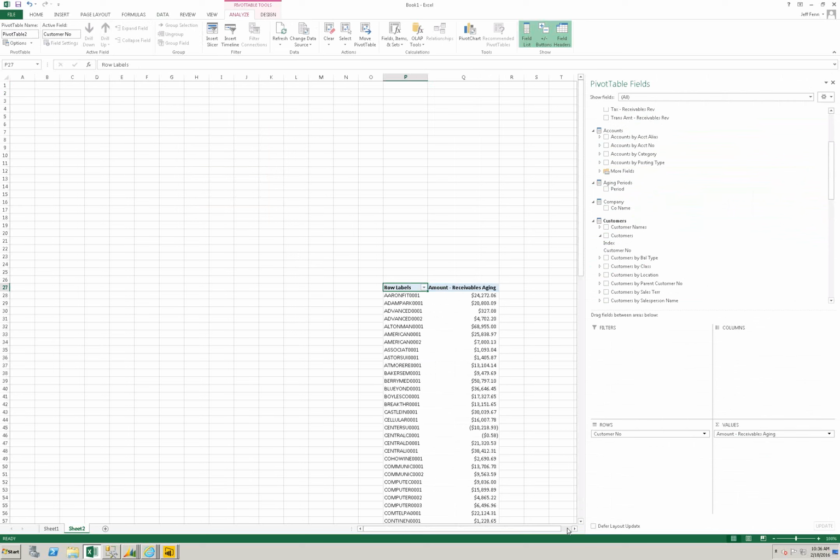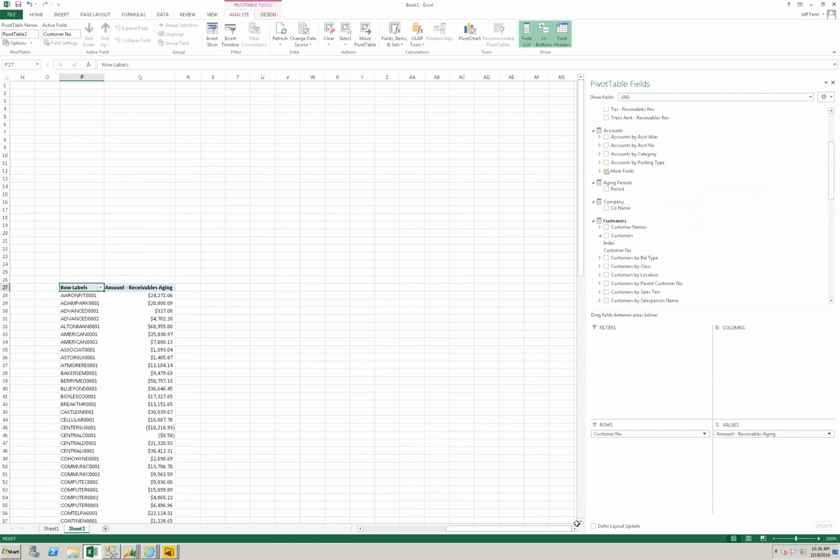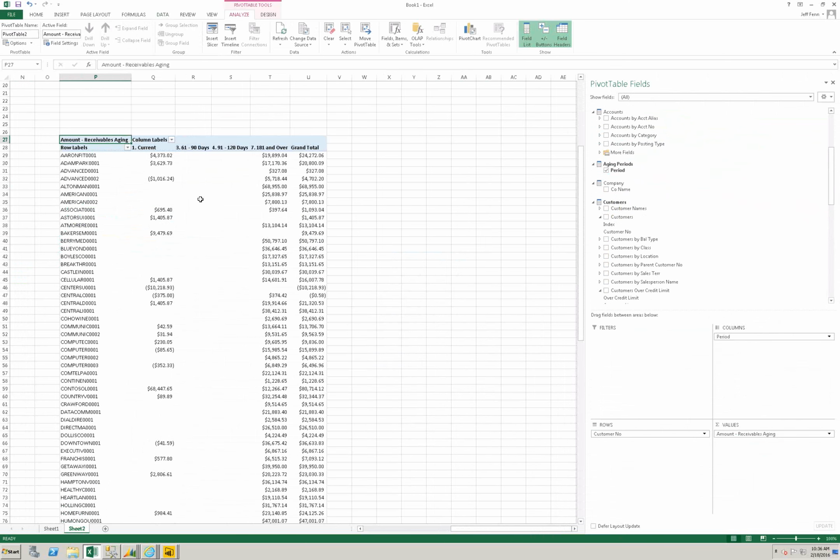Let me scroll this over a little bit. And then let's see our aging buckets. So we'll take our periods, we'll throw it into columns. So now really quickly I just threw together an aging bucket by customer.